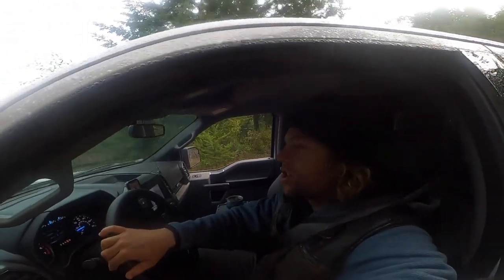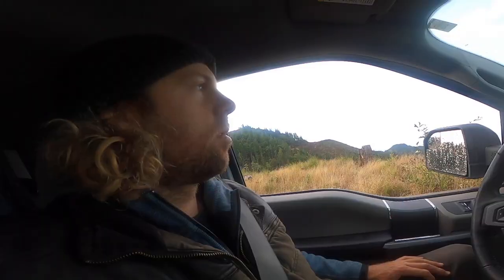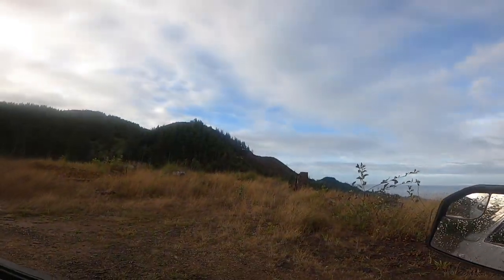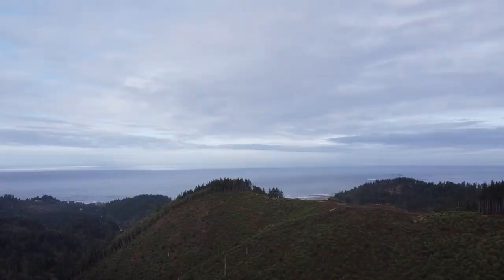Gold Beach, Rogue River. Phew. Ball to the front. Come on, let's get some. All right, we're gonna send it. Send the drone. It's way too nice not to. I like flying it too much. Here we go.